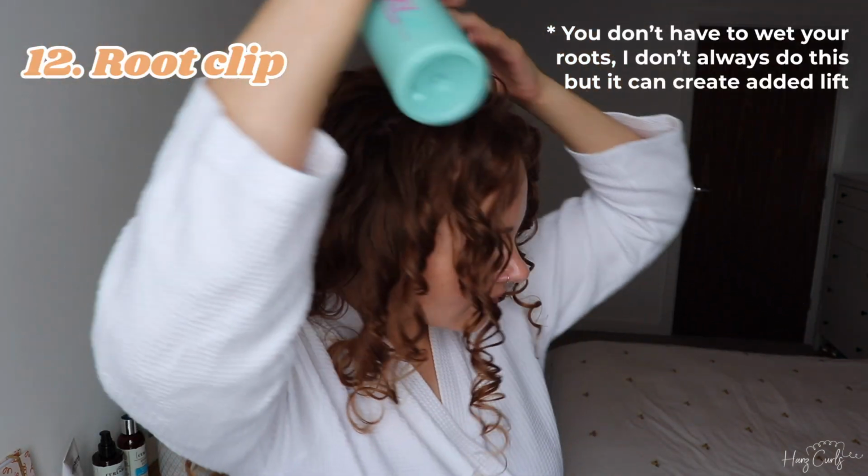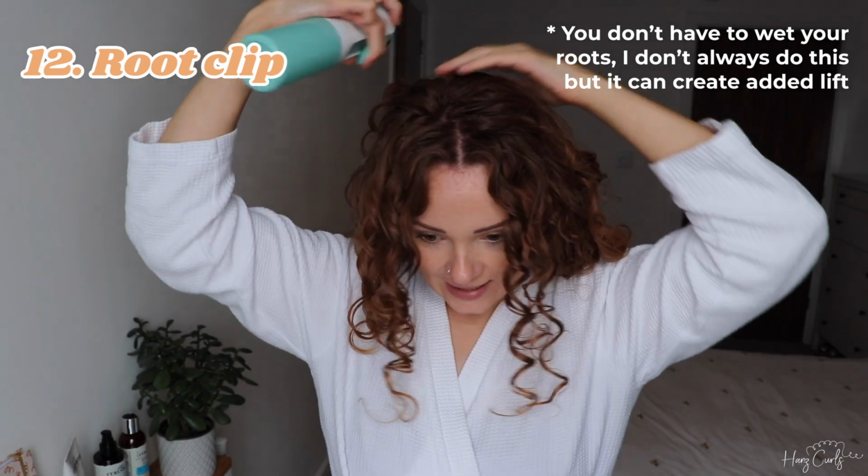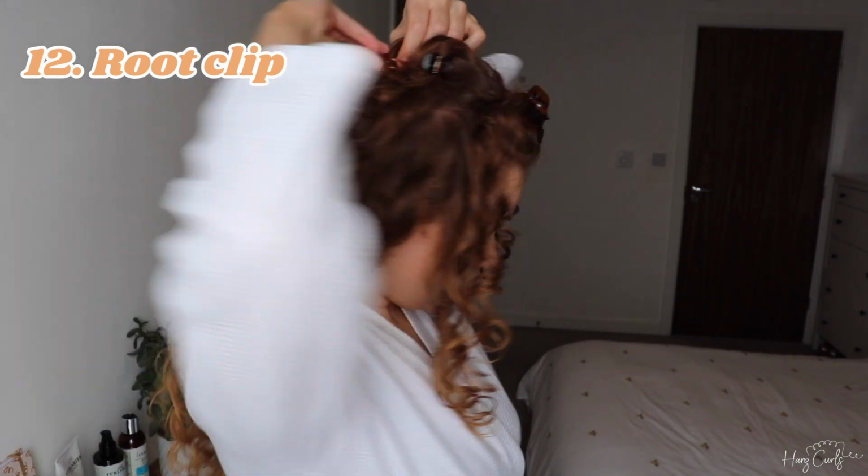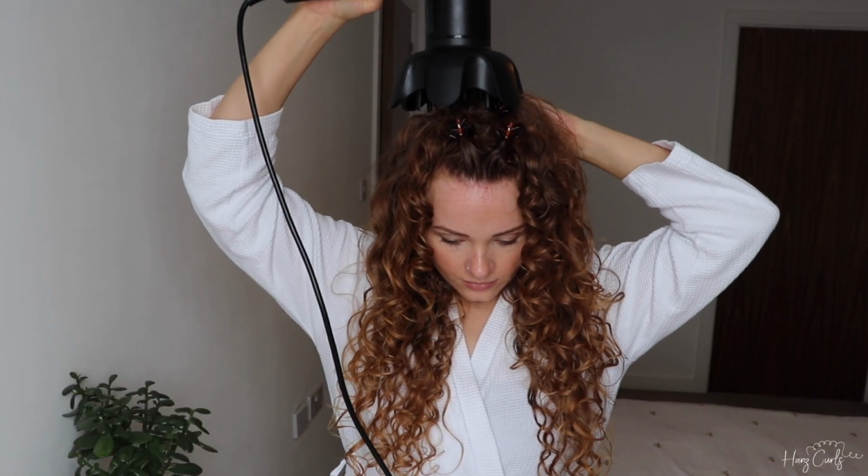So I'm just going to add some root clips in now, just for a bit more root lift. Just going to braid my crown area very slightly. So I'm just lifting pieces of hair. Maybe other people have a better method than me, but I'm literally just lifting pieces of hair at the root and clipping. What you can do after you've applied them, if you've wet your hair, is go in with the diffuser and just hover it over to dry the roots. And I'm just going to leave these in probably for about 15 minutes, and then I'll show you the results.